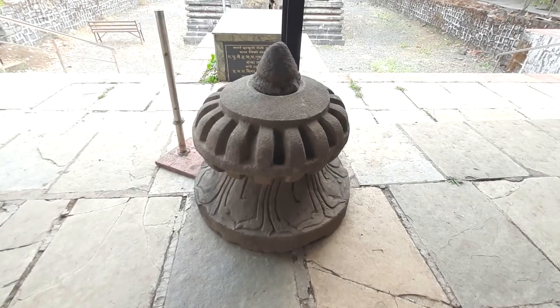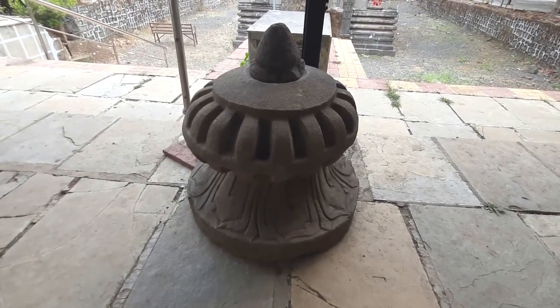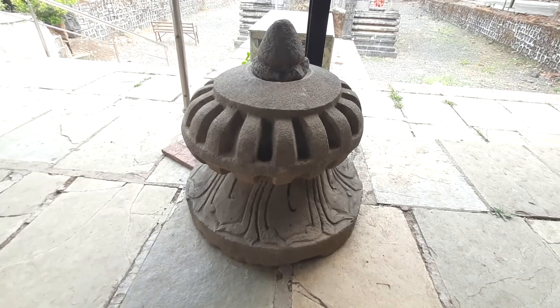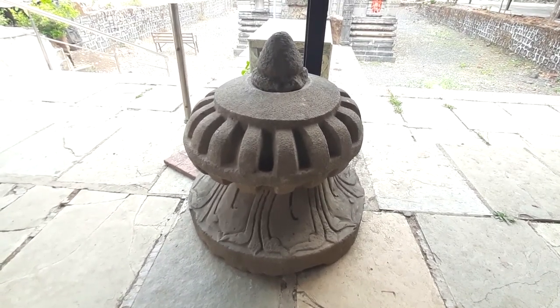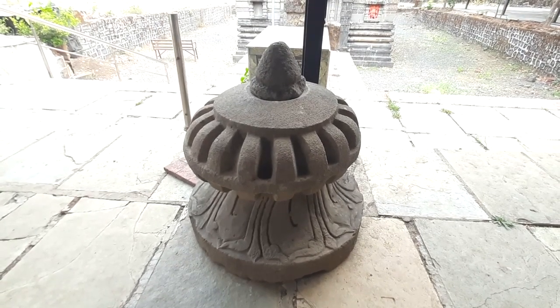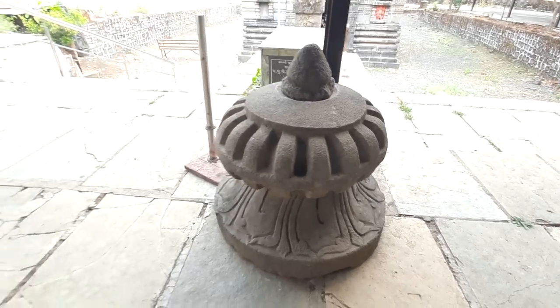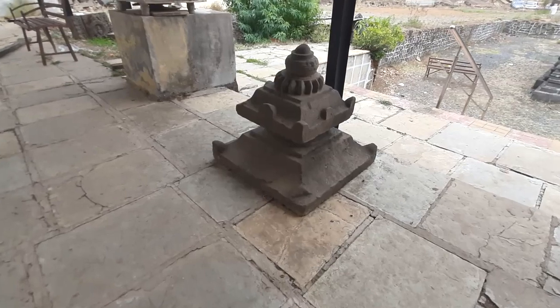Now I have come to Kukadeshwar temple. At the first point we get to see the relics of the shikara. In the course of time the shikara of the temple might have fallen. Now this temple is under Archaeological Survey of India. Hence they might have collected these relics and kept them here.